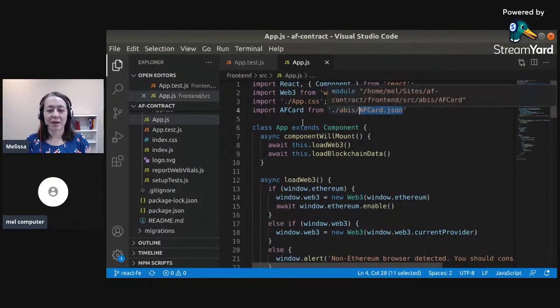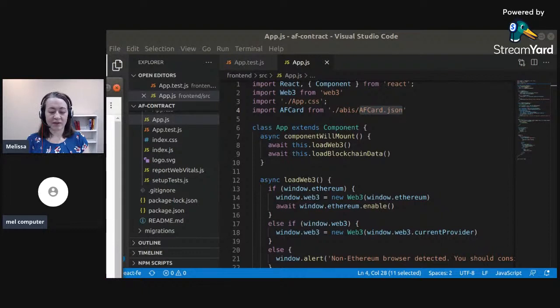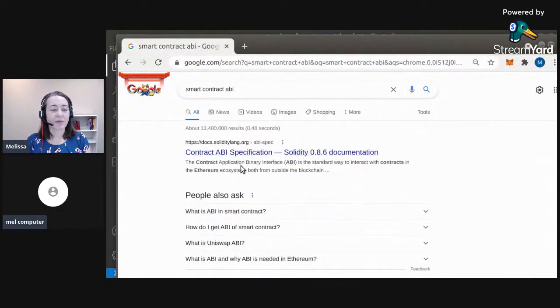I could look up again what an ABI is. Let me do that, pull this out, show it. Once I find a good definition of what the ABI stands for: application binary interface. So that's the interface that knows basically, here's how you talk to the smart contract from a front end.